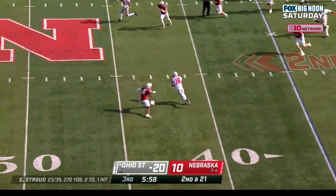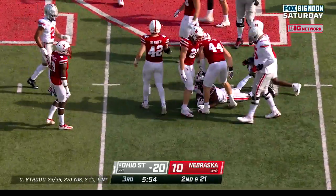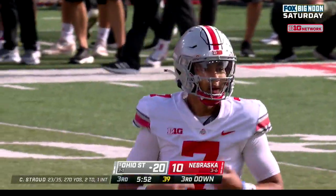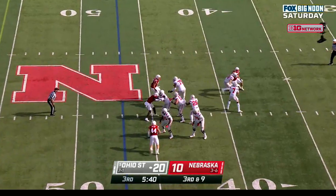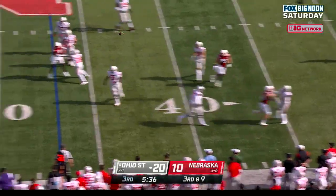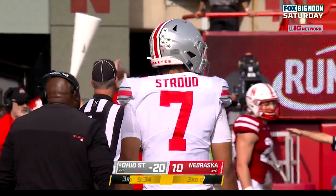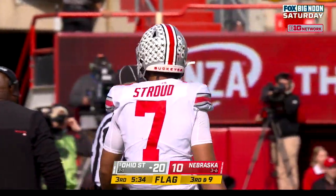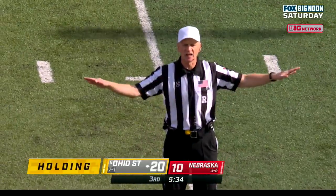Stroud. And he finds Harrison Jr. And Marvin Harrison Jr. tackled by Quentin Newsom. Stroud looking. Stroud flushed out. Stroud incomplete. That one thrown out of bounds, but another flag. Holding, offense number 77. Penalties declined.